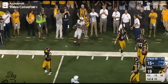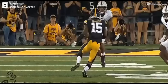I mean, that is just a ridiculous play by a player in general. And so, even though everyone knows he's the best player in the draft and everyone's heard it, I just think it's really neat to see something like that. One more fun play for Saquon in the same game. This is earlier in the game.